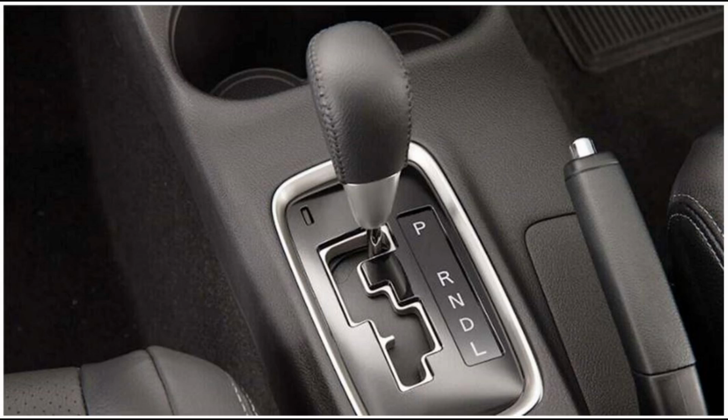How to take care of automatic transmission systems. Automatic transmission needs regular maintenance to keep it running smoothly. You should check the fluid level every 30,000 miles and change it every 60,000 miles. It's also a good idea to flush the transmission system and service it every 30,000 miles.